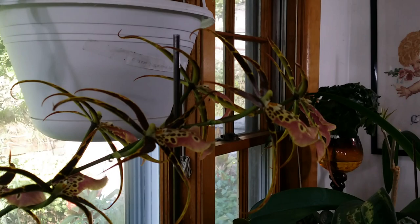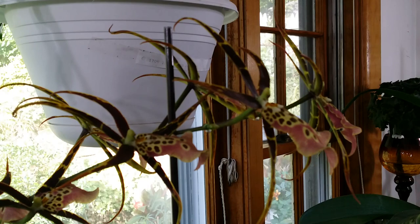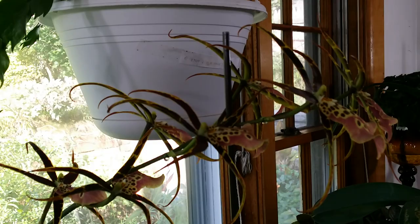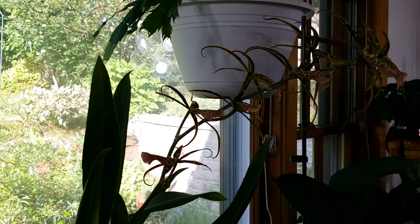And the one in the bark medium hanging outside is doing well, because this one has four spikes, two on its one soda bulbs. Yeah, this one in the semi-hydro only has one spike.